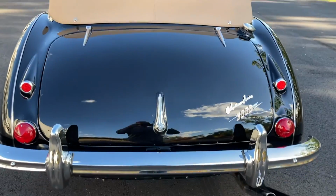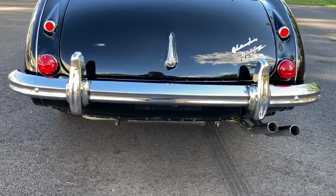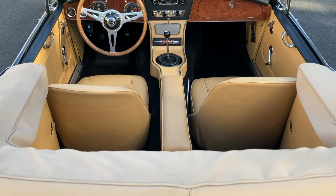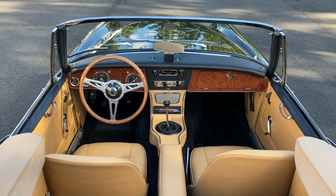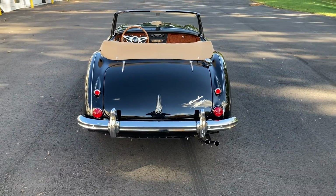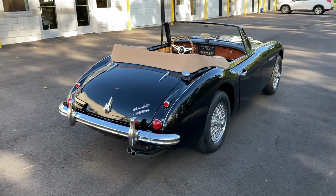This numbers-matching 1964 Austin Healey Mark III is freshly restored by British car specialists. The car body was brought down to bare metal and the floor pans were replaced. The body, frame, and undercarriage were painted in gloss black and present very well. 60-spoke chrome wire wheels were added at the time of the restoration to accentuate the black exterior.